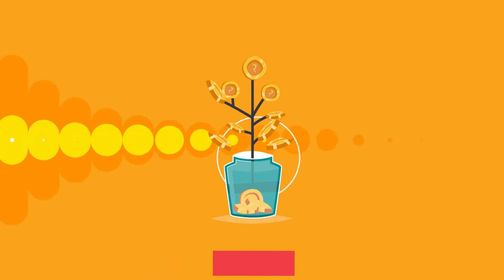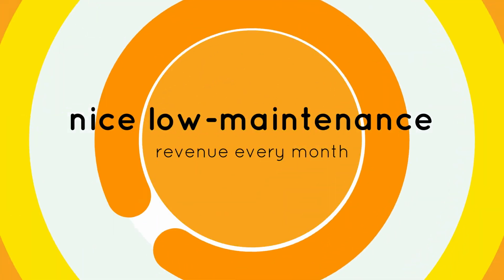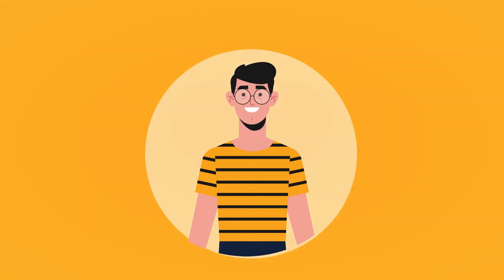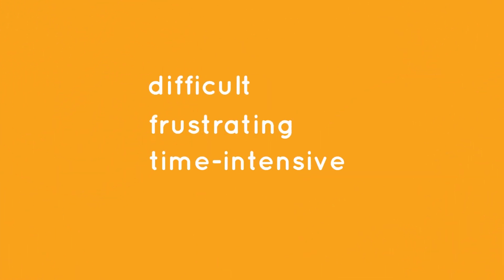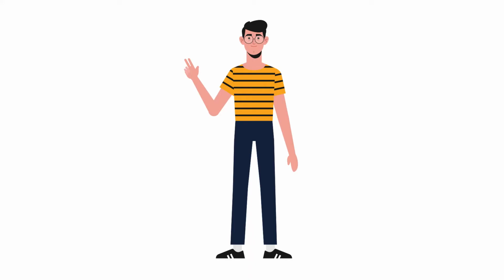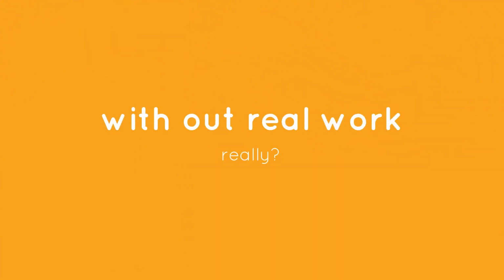It can be freeing. Passive income for designers can mean a nice low-maintenance addition to their current design revenue every month. Some designers have even mastered the art of passive income so well their entire business is built on it. Typically, learning how to make passive income as a graphic designer can be difficult, frustrating, time-intensive, and more work than any designer expects. After all, the term passive income for designers seems so dreamy, right? Just sit back and collect a paycheck every month without any real work.